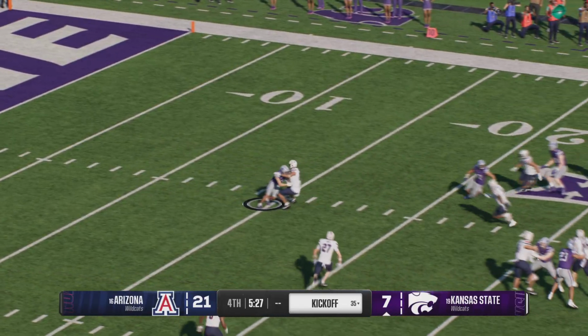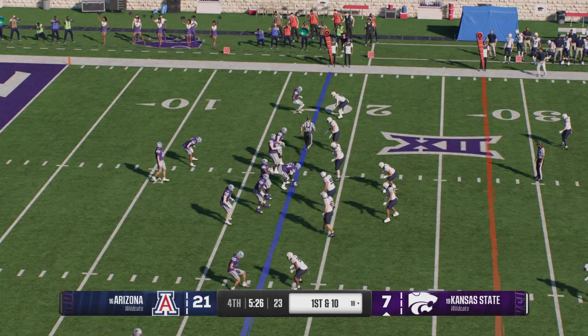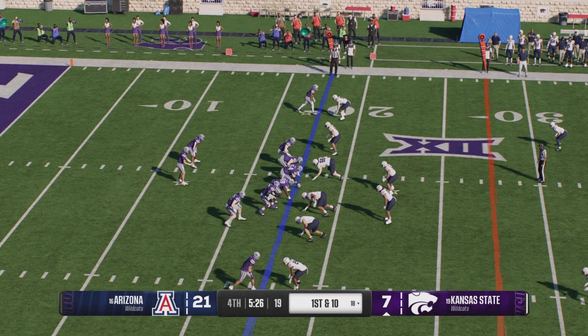On the move from inside his 5. He was looking for some running room, but not much to be found as he's stopped at the 18. And here comes the Kansas State offense back onto the field.